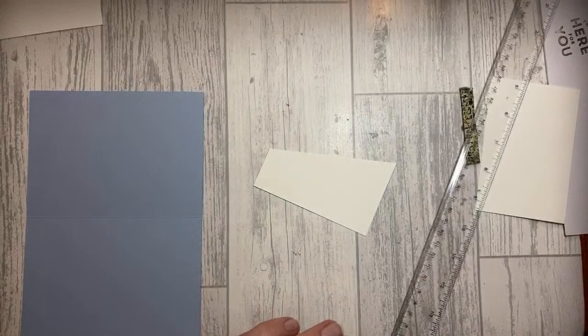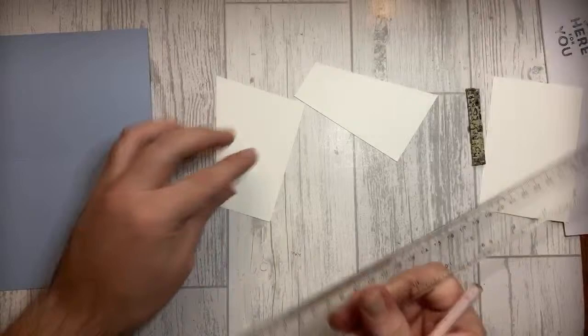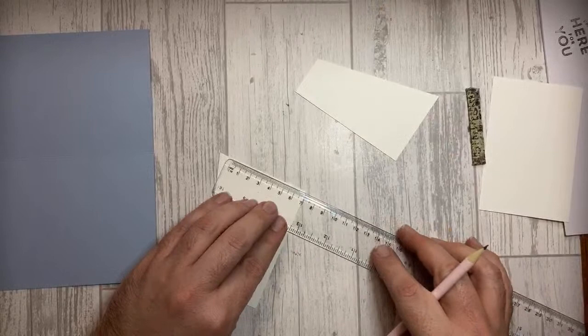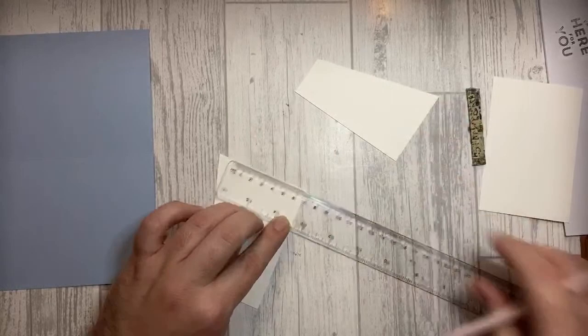What you would do is grab your piece of paper. You want to mark 3.5 centimetres on this side here, and then we want to mark 6.5 centimeters. So this is if you want to do it exactly the same as me, but this is how you would do it as well, so you can get a rough idea of what the diagonal is going to be.